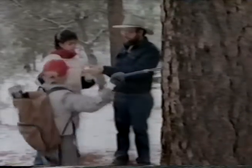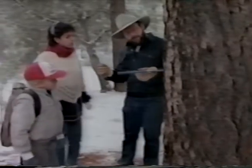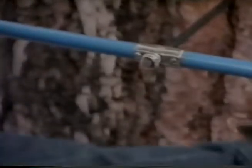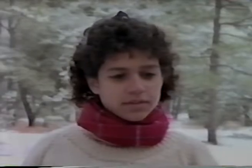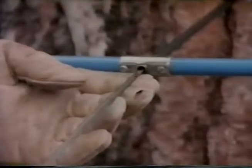With this? Right. This is the extractor. And what we do is slide it in like so. And what's happening is it's sliding right underneath the core now as it's going into the tree. We make the extractor go all the way in. Okay, now we turn the handle one turn backwards. That breaks off the core from the inside of the tree. And we just gently pull it out, and the extractor pulls the core out with it. See?